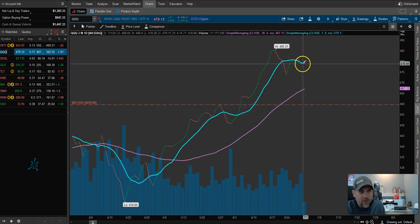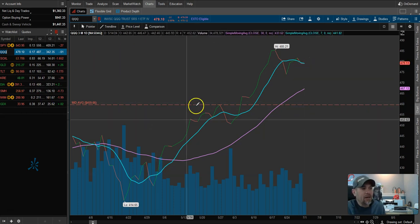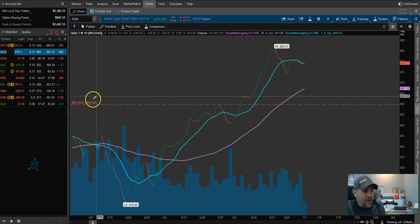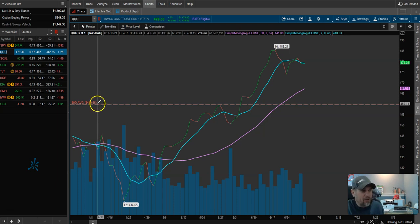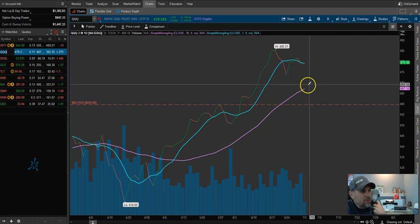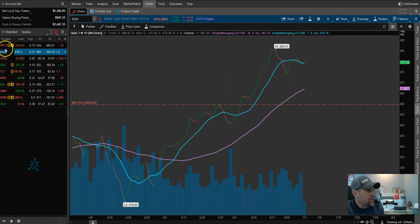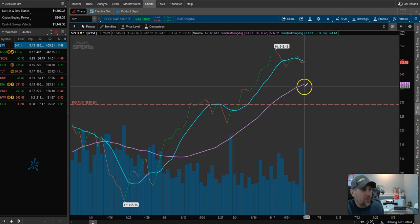QQQ has kind of been bouncing here. It's well above our 90-day average, which I'd like to see. I did change stuff on my charts. I now changed my 90-day average to be red or green, depending on if it went up or down from the previous day, just so it's easy to look at and you can tell which way it's going. So QQQ, nice little gap here. Let's look at SPY. SPY is about the same. So these are going to be 2 that we can look at.